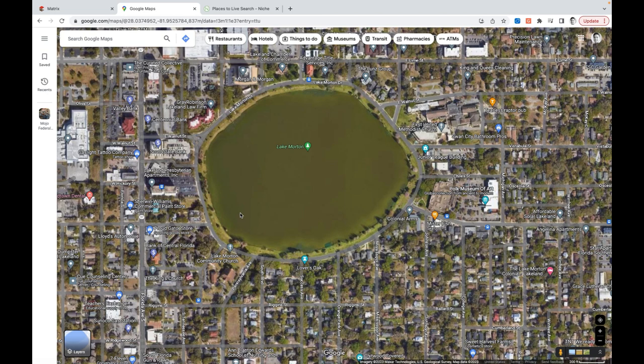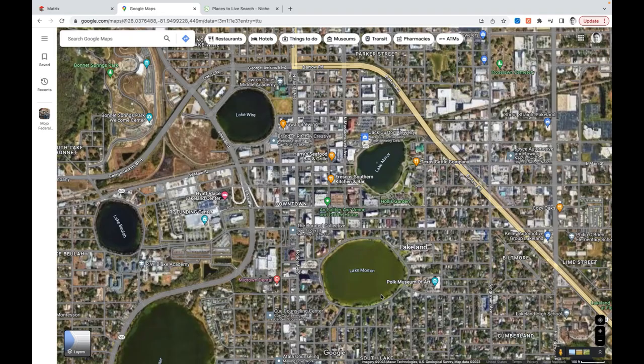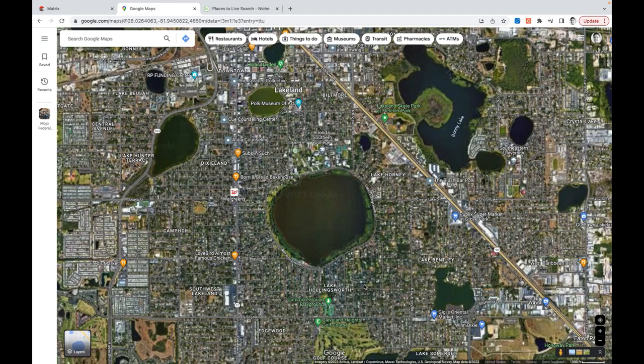Polk Museum of Art, Mr. Fish, a cool place you need to check out. There's a Black and Brew here at the Lakeland Public Library. Just everything's right here. It's just such a good location. It's really tough to beat. There's a Publix right here.